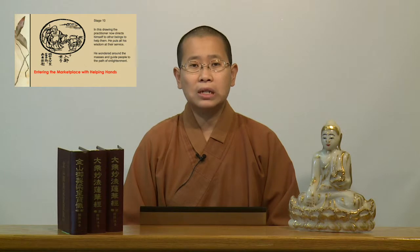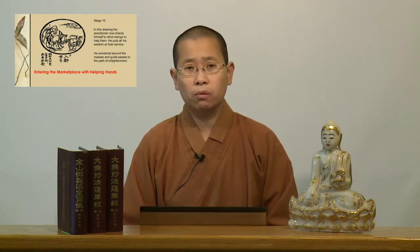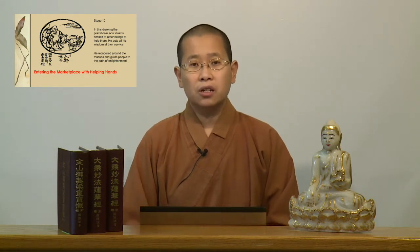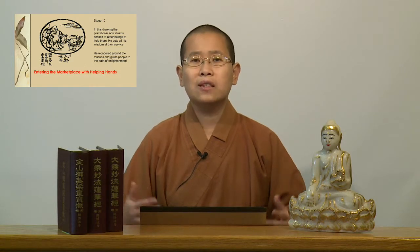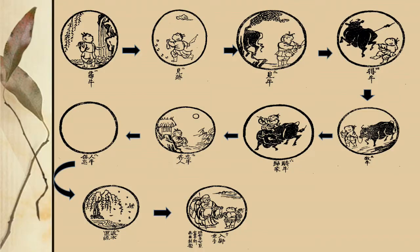So when a person is enlightened, it doesn't mean that the person will be away from the people. He still needs to return back to the masses, to serve, to share, and to transcend himself and other people together. So look at the 10 pictures of this ox herding, from one stage to another stage.